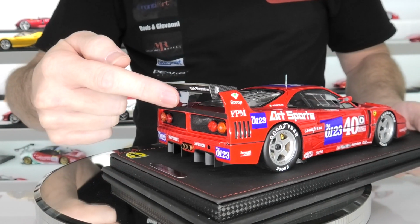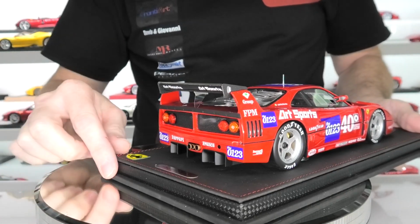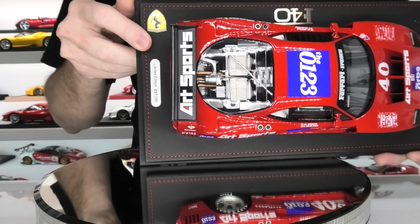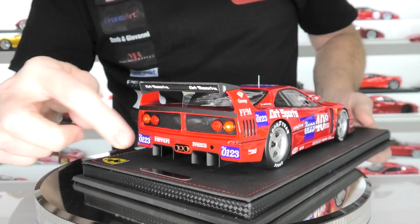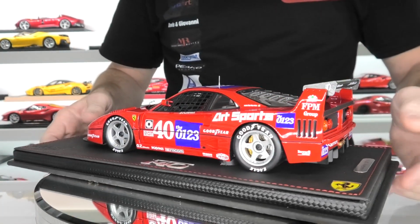And also note that there's a nice little clear central wing blade on here as well, which is really very cool. Again, you have all your Art Sport decals on the top of the wing and smaller ones on the underside of the top blade of the wing as well. So really quite good detail all around this model, and it makes it look exceptionally good.